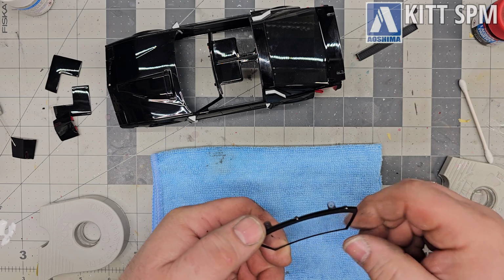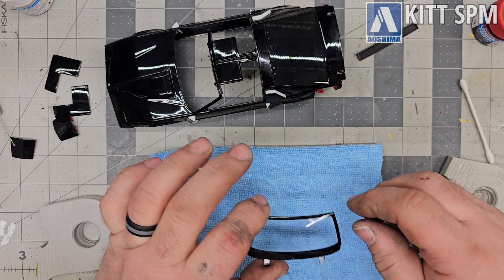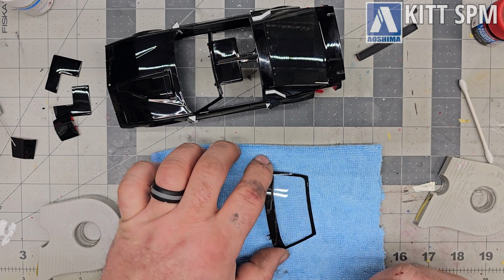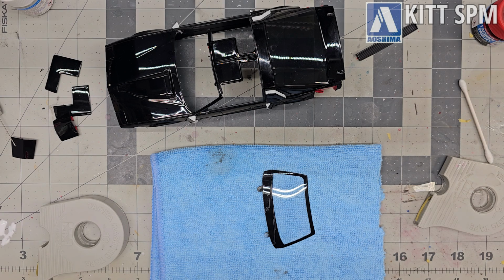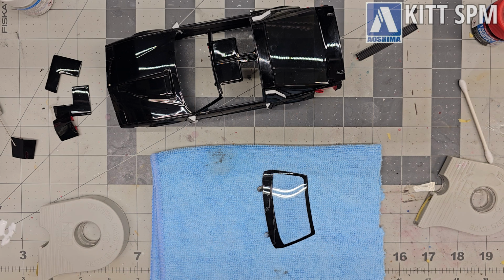I could have probably took a little bit of CA, but I hate putting CA on windows. It's just never a good thing. So we'll give that just a few minutes to dry, and if that does leave a little weird mark, I can take a toothpick and just rub the edge, and that'll come off there. So other than that, I'll get her installed, and we'll keep moving along here.